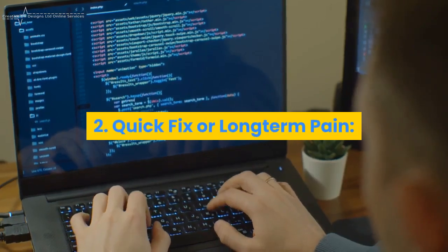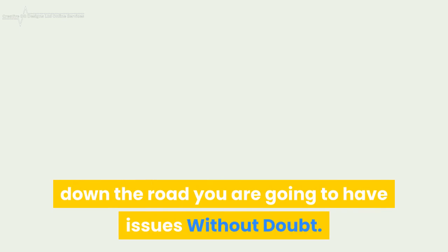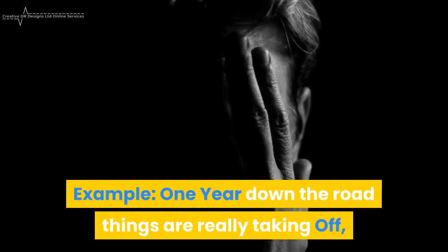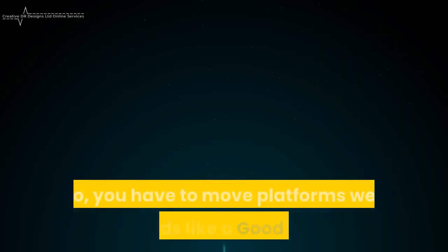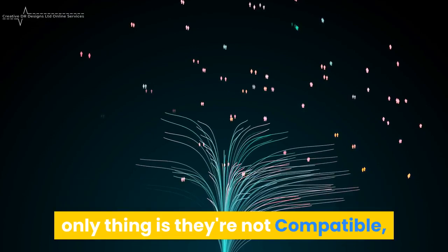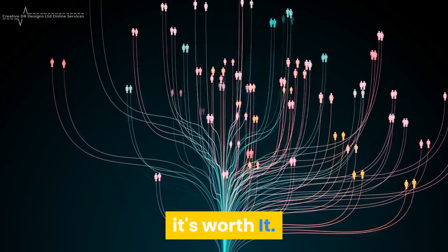2. Quick fix or long-term pain. If you are going for one of the quick fix websites, down the road you are going to have issues without doubt. Example: 1 year down the road things are really taking off, and you want to expand, well, this is going to be one of the major issues, as most of these websites can't give you what you'll need long term. So, you have to move platforms. Sounds like a good plan, only thing is they're not compatible, so you will have to get your website rebuilt. We always say take the hit to start with, it's worth it.